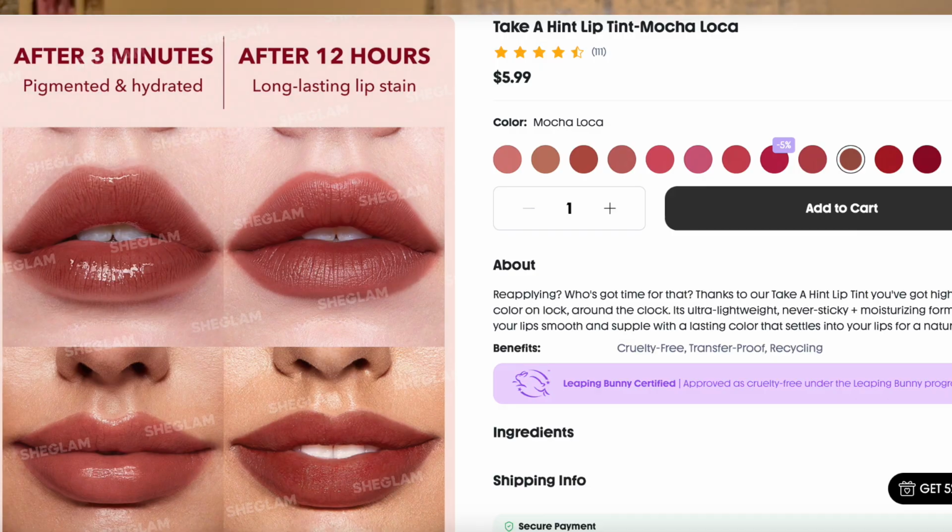All right, so then last but not least, we're finally at the end. We have the wonderful SheGlam. Let's see, what's the full name? It just says lip tint. So that's very exciting. All right, but I got this in the shade Mocha Loca.